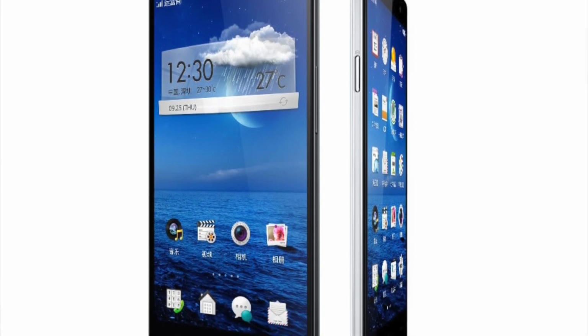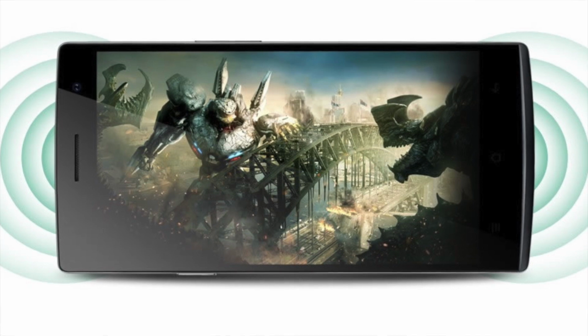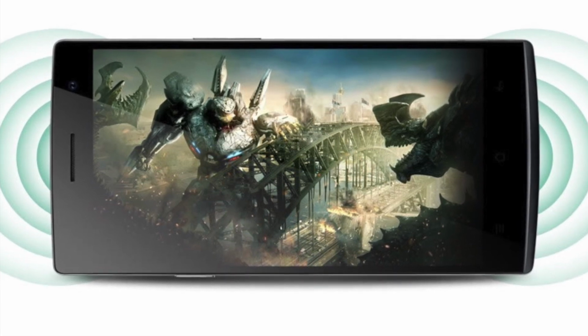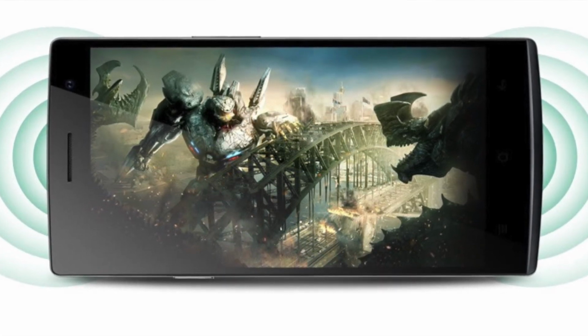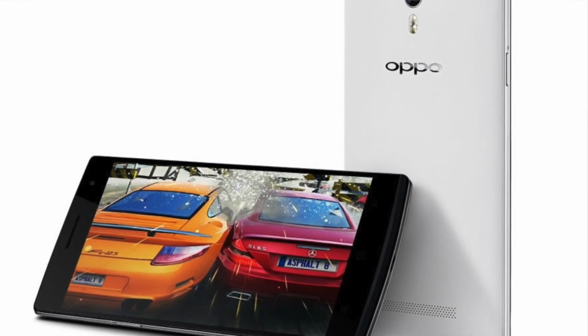It is the second phone to feature a 2K resolution screen. It has a resolution of 2560 by 1440 in a 5.5-inch screen, which has a pixel density of 538 ppi, which at the moment is industry leading.